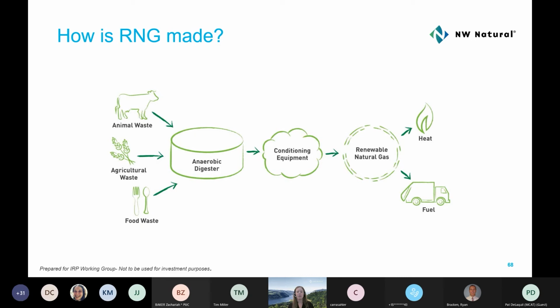But there's not one particular type of equipment that you use. Nevertheless, depending on what the input is, you select an equipment or maybe a series of pieces of equipment, and then what comes out is what we refer to as RNG, and that's really the pipeline quality gas. At that point, it can be used for whatever natural gas is used for. It can heat buildings, it can go to a CNG station to fuel vehicles, it can go to a power plant. It can really do whatever natural gas does.